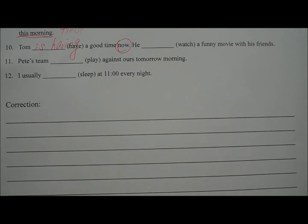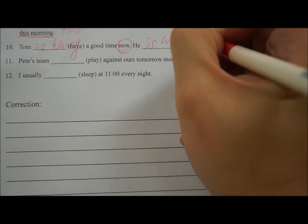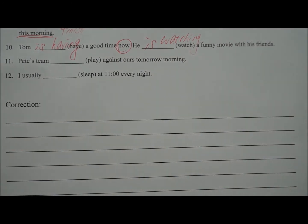He a funny movie with his friends. Again, it's talking about what they're doing at the moment. So it's also the present continuous tense. So you say he is watching a funny movie with his friend.